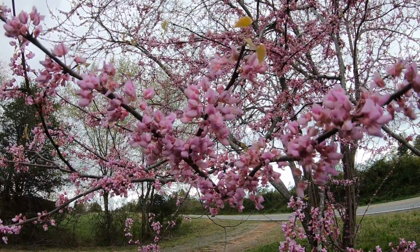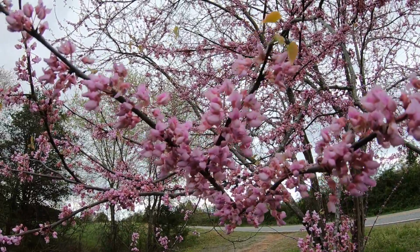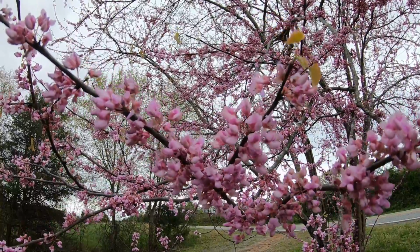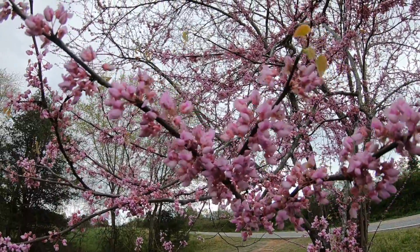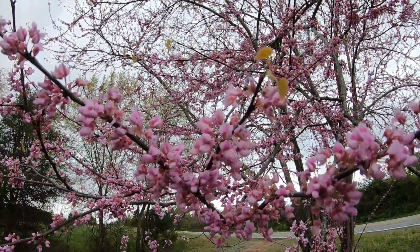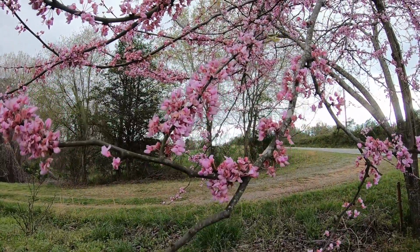But for old timers, back in the day when the Southern Appalachians were being settled, redbud, dogwood, and serviceberry were three species that let people know that spring was coming. When all three of those species began to flower, then that was when they knew that it was time to get ready for spring. So this is a beautiful, beautiful species.